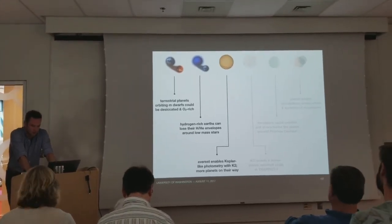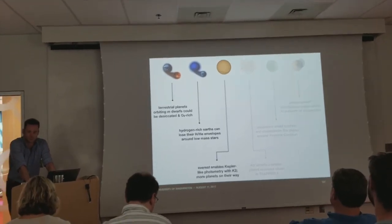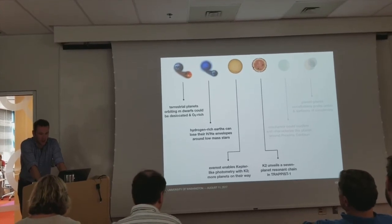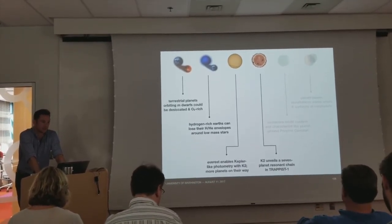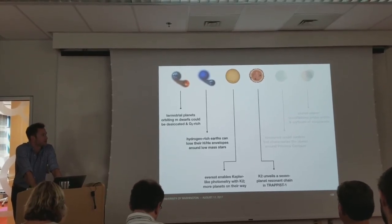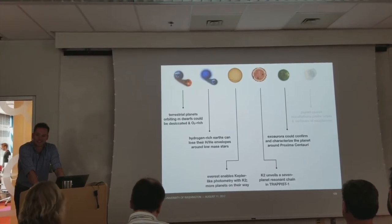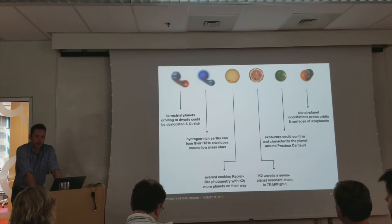We looked at how we can use K2 to find these planets and how we use EVEREST to detrend these light curves and be able to measure accurate geometry. We saw how this allowed us to detect TRAPPIST-1h, and characterize the TRAPPIST-1 system more fully. And then I talked about crazy ideas to detect and characterize exoplanets, including exoaurora and planet-planet occultations.